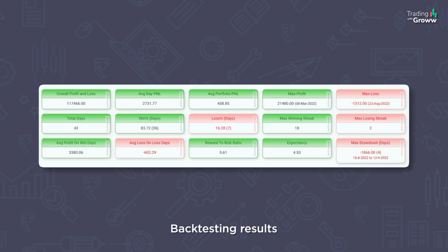So when I try to backtest these rules using a backtesting platform called Bcaktested, this is the overall result that I get from January 2022 till date, December. This is the overall P&L. It has generated almost around 1,17,466 as overall profits, with the average day P&L of 2,700 rupees approximately, and max profit is approximately around 21,000.